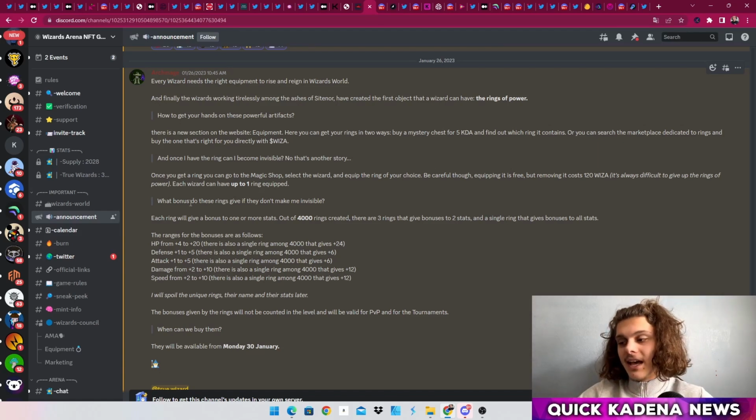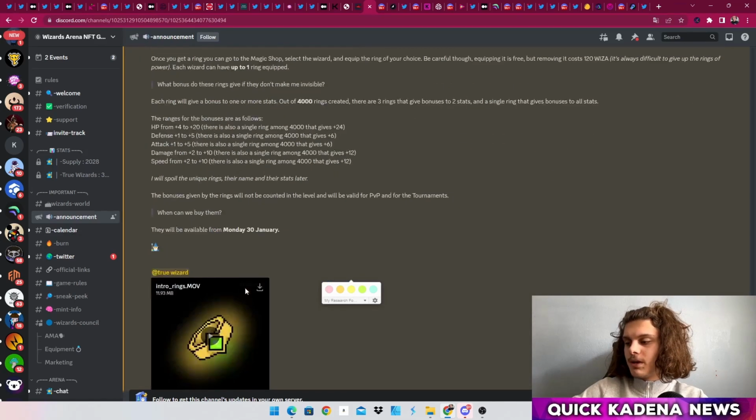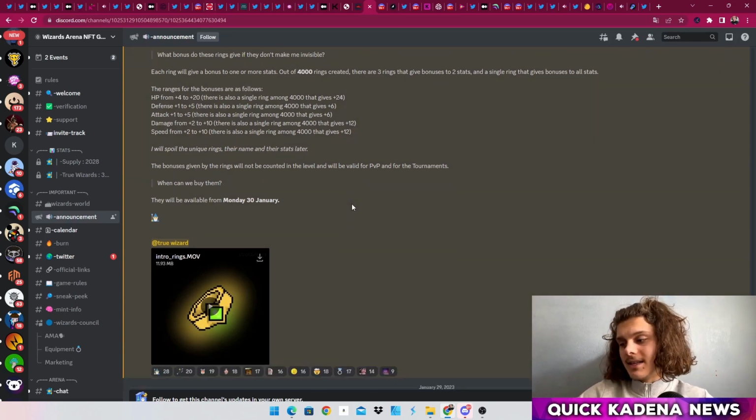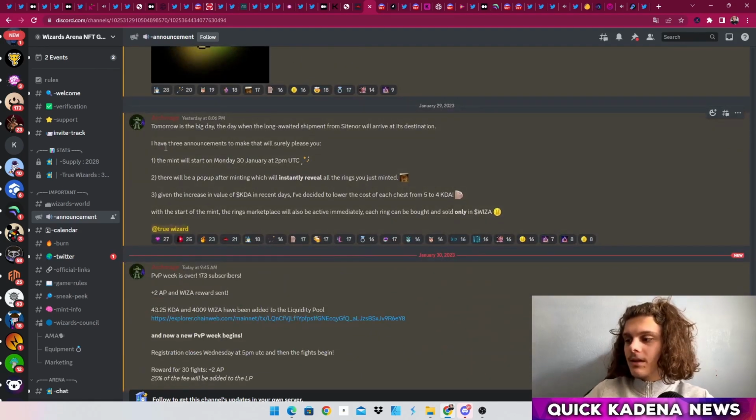And what does the ring actually do? So each ring will give you a bonus to one or more stats. Out of 4,000 rings created, there are 3 rings that give bonuses to 2 stats and a single ring that gives bonus to all stats. So let's see who's gonna mint that. And up here you can see how the ranges are from the rings, which is also pretty cool. And he's gonna spoil the unique rings and names later, so check out the announcements tab, follow it if you haven't yet, because Ilario is still working like a monster, and this is gonna launch today. Down here you can see that it is gonna start at 2 p.m.